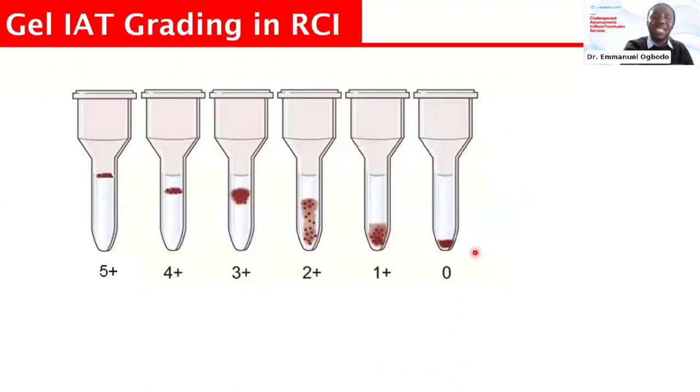Now, that means that this can give you the strength of the reaction. Where there is a competition, like I've just shown you, you might get plus one or you might even get negative. So you need to be careful. If it is negative, you need to work out what is happening. Is it a homozygous antibody or heterozygous, which I may not be able to explain more. But where it is a homozygous antibody, you are going to get a strong reaction, okay?